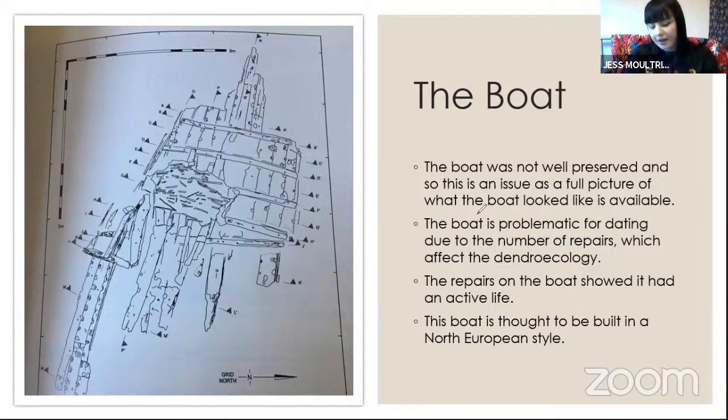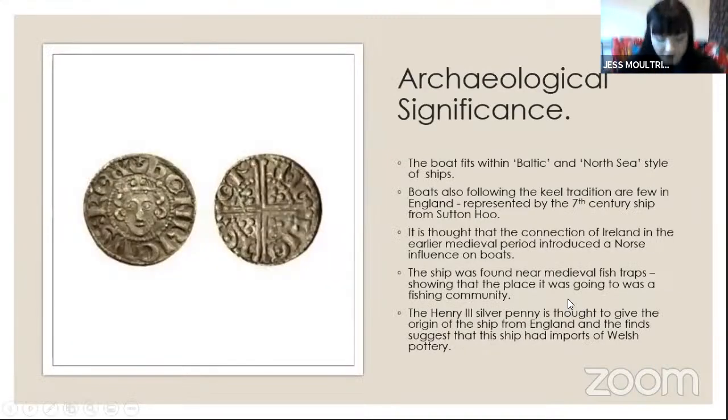And I think it makes sense. You wouldn't make a new ship every time one went down. You'd work with what you've got, and that's what they were doing. This boat served them well, so they wanted to keep repairing it and keep it with them. But I think it just causes problems when you're looking at the dating of it. But we'll look at the archaeological significance here.